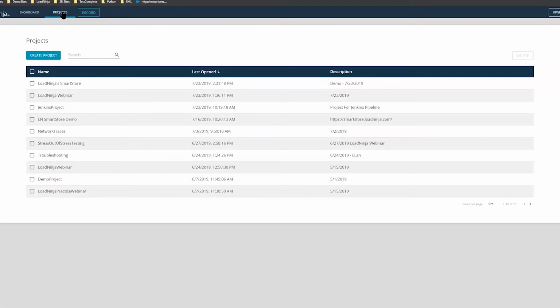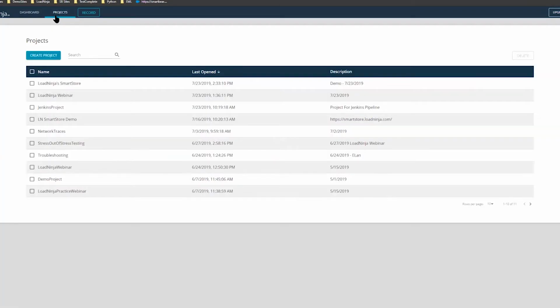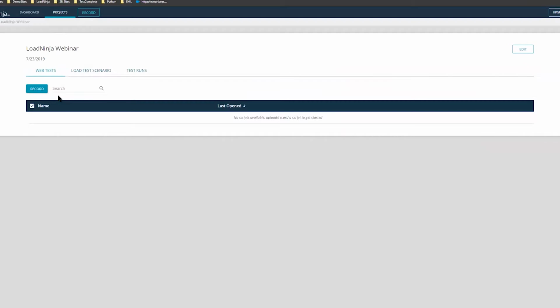So I'm going to navigate to our project tab, and this really highlights how everything within LoadNinja is organized. When it comes down to it, within any load testing tool, there are three major components. The first being the recorded transactions, or the steps that we ultimately want to record and emulate in a load test. And those are going to be stored within the web test tab of a project folder.